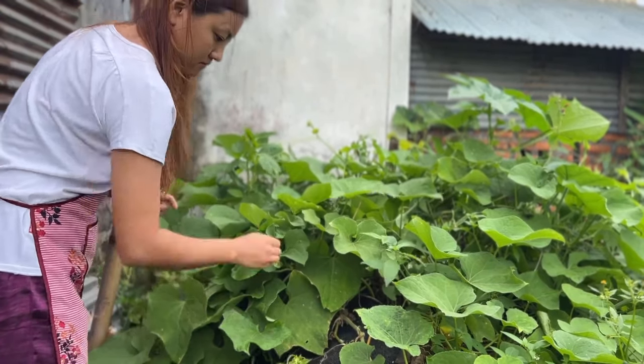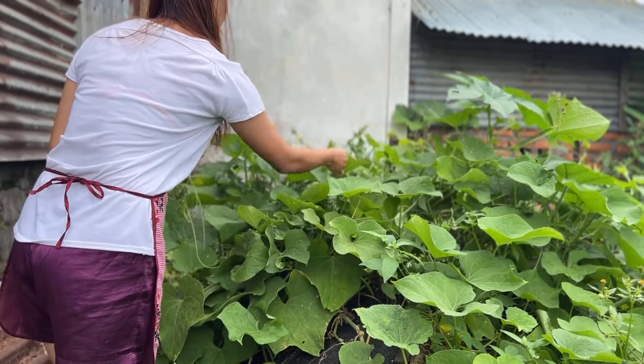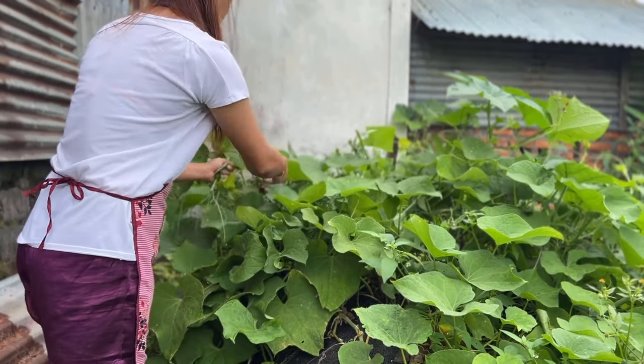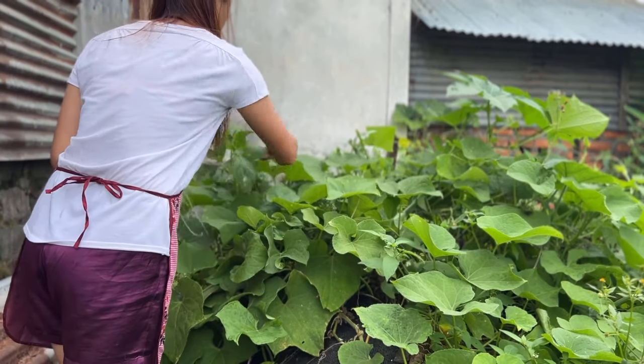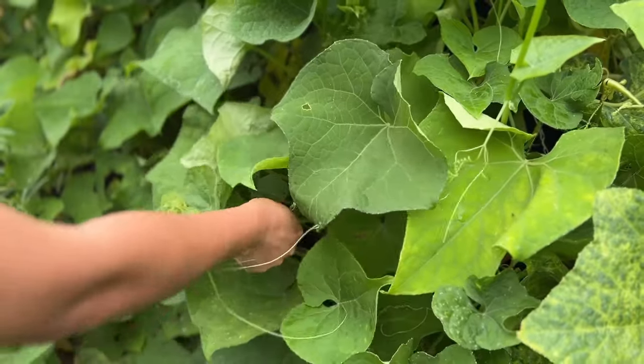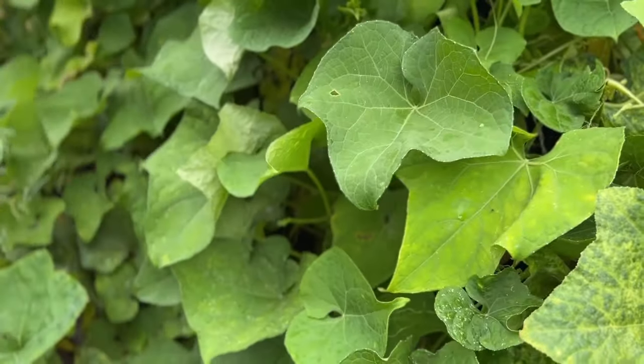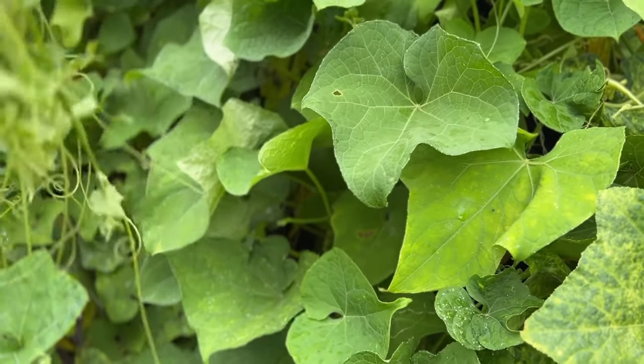This time our chayote, also known as squash, was withered because of this changing weather. We are growing a few in the garden, and I wanted to collect some leaves as well, as I'm a big fan of the greens. The best part about squash is that it is edible from its fruit, stem, leaf, and also the roots. It has high nutrition value and is loaded with essential vitamins, minerals, fibers, and antioxidants.